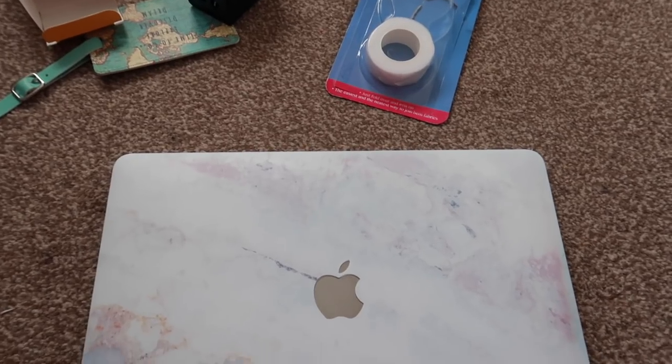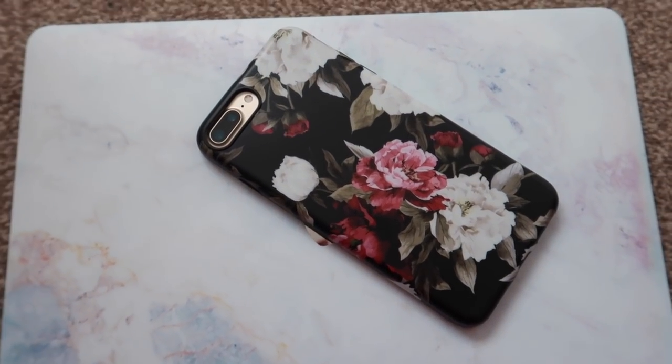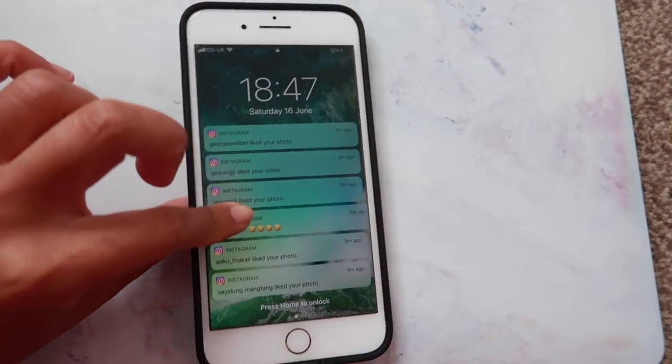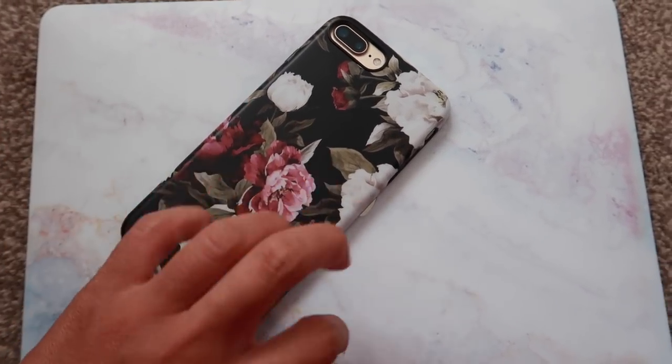It's here. So this is the one I bought in floral. If you remember, I used to have black marble print all over it before. So this is the one. Looks great. I'm really into floral at the moment, with a black background. I think it complements so well, this floral print and then this background. So yeah, that's it from Amazon.